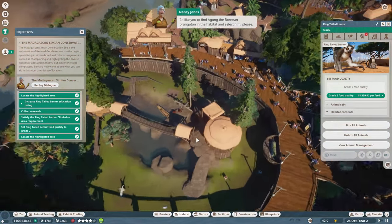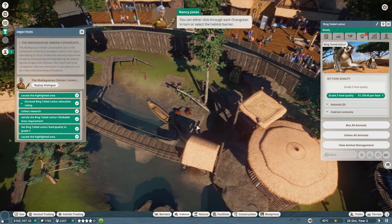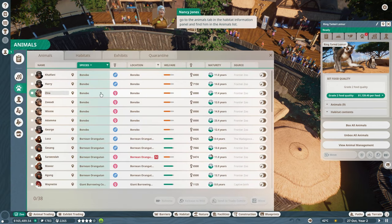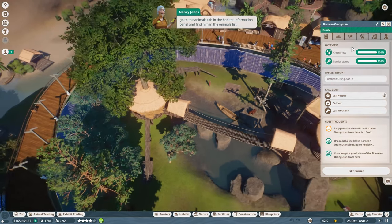Okay, I'd like you to find Ageng, the Bornean orangutan in the habitat, and select him, please. You can either click through each orangutan in turn, or select the habitat barrier, go to the Animals tab in the Habitat Information panel, and find him in the Animals list.